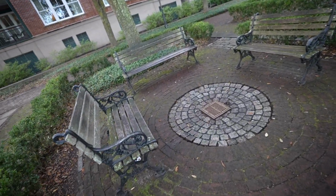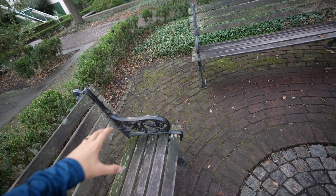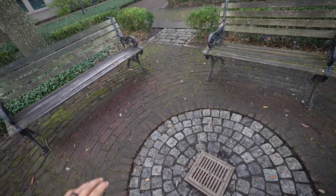You know what this reminds me of? Do any of you guys remember that really old, I don't know if it was Disney, but it was a cutscene where the two people are playing checkers or chess or something in a park like this? You know what I'm talking about?